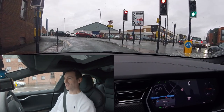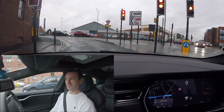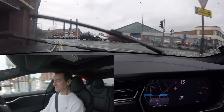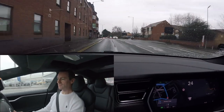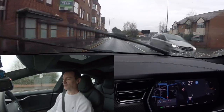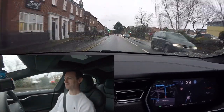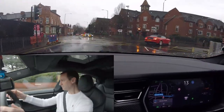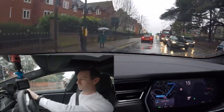So we've been on autopilot an awful lot on the journey so far, but back into complex roads, not quite so hot. I'm going to still push the boundaries though, so back on autopilot again. We have got a right turn coming up, so I am going to have to take over. Time to take over.